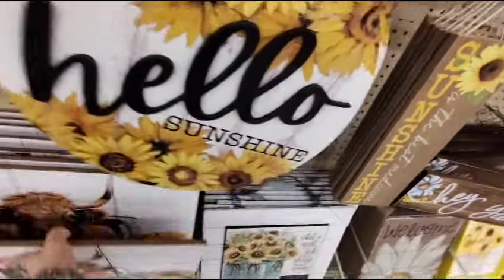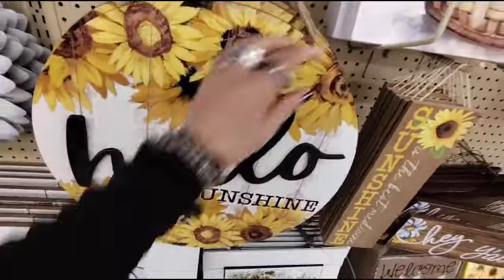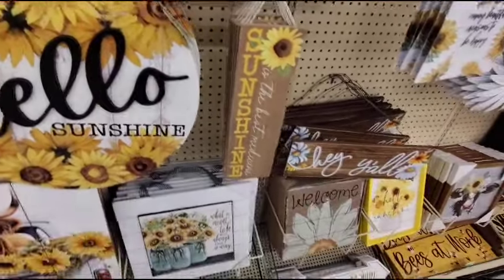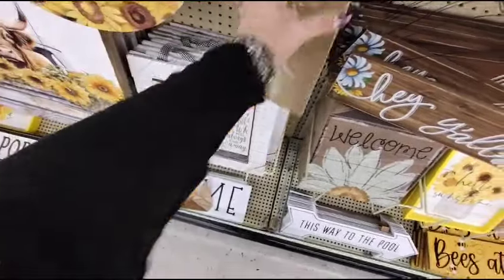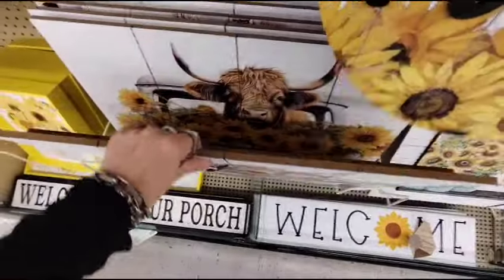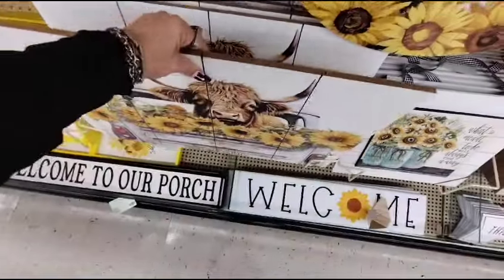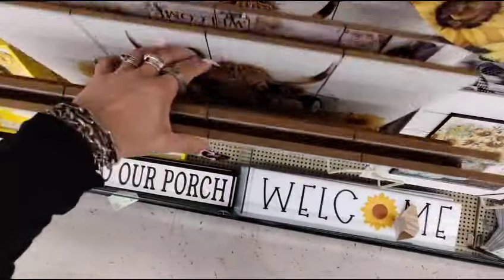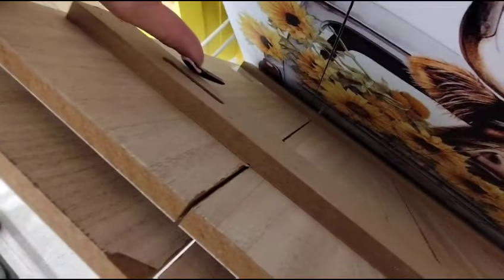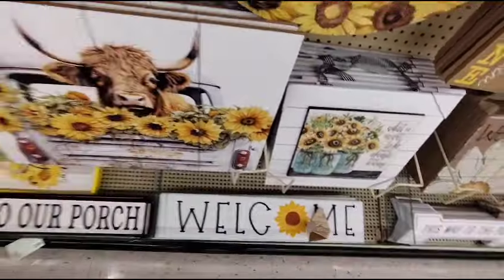I also like this. It's not my number one pick, but it's cute. I do like it. $28.99. $6.49, and I like this a lot. I would use this for fall, by the way. I like the shiplap. And there's not a price on it. Alright, there's a price on this one. $23.99? It's actually not too bad. Let me put this back, like it's all gonna fall forward.